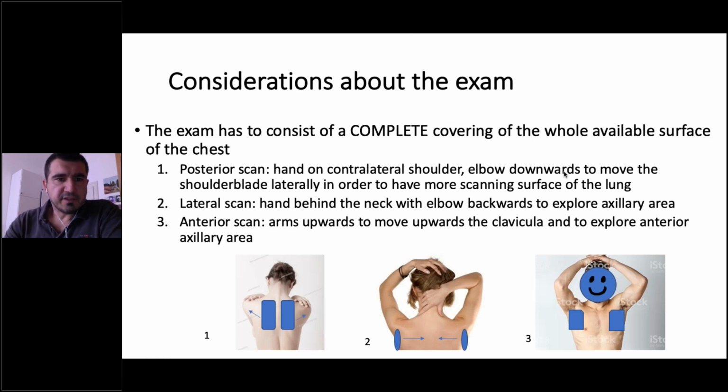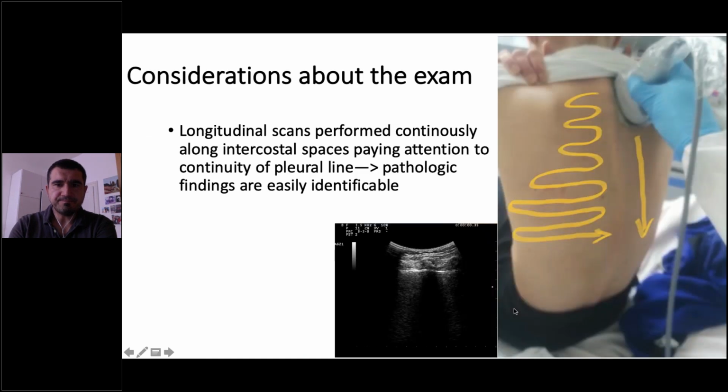Some consideration about the exam. In Bolzano, we aimed to make a complete covering of the whole available surface of the chest. To facilitate the posterior scan, the hand was put on the contralateral shoulder, elbow downwards, to move the shoulder blade laterally in order to have more scanning surface of the lung. In the lateral scan, hand behind the neck, with elbow backwards to explore the axillary area. In anterior scan, arms are upward to move upwards the clavicle and to explore the anterior axillary area.